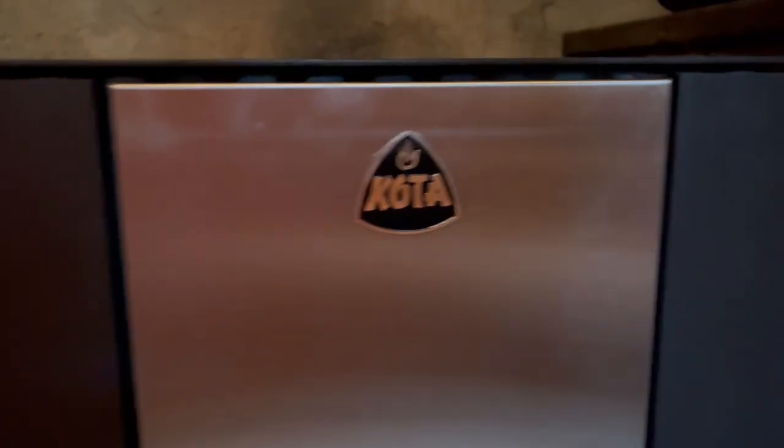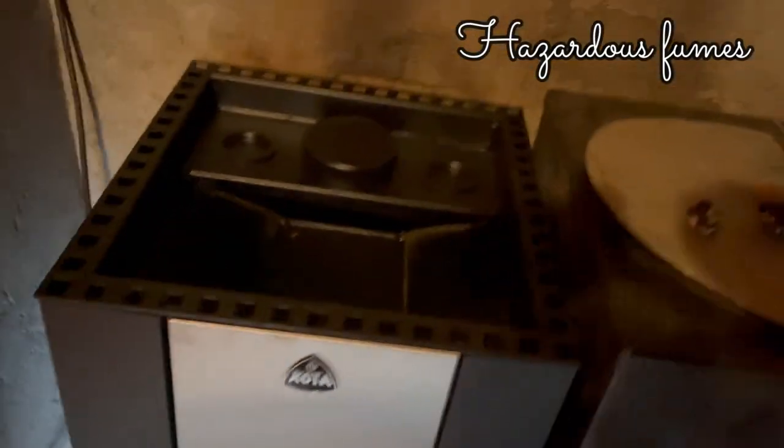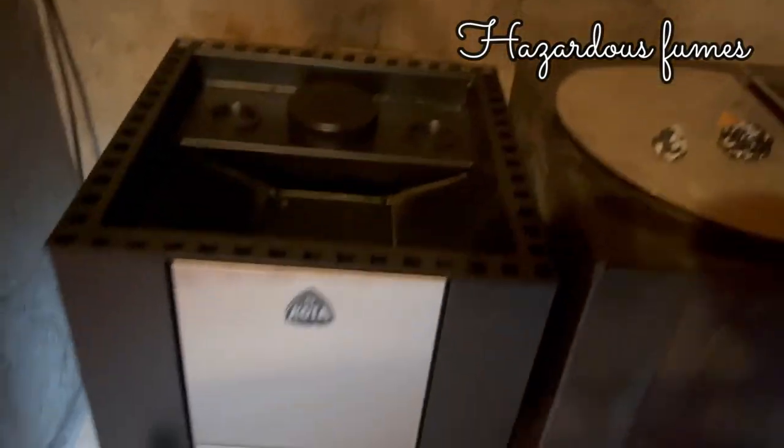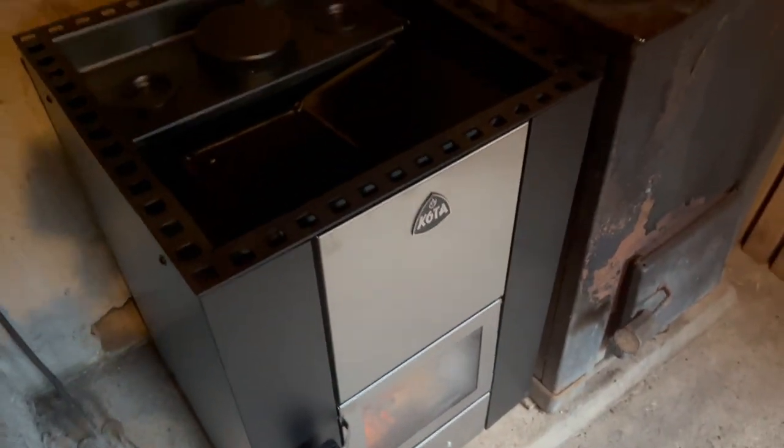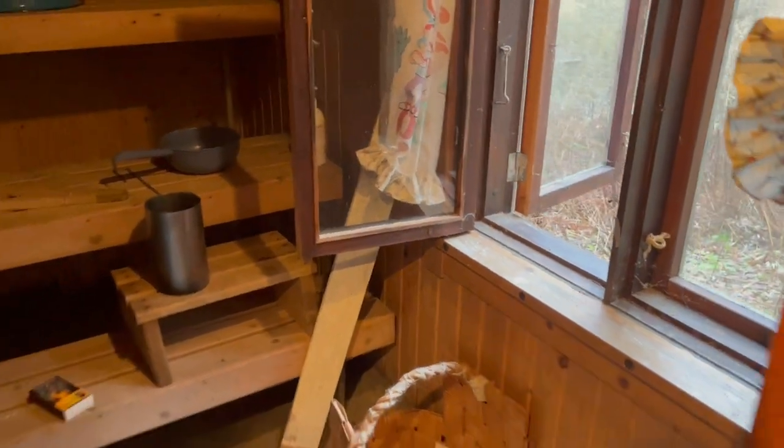Now I have to leave this area because there are some poisonous gases and stuff that can come out when you burn for the first time, from the plastics that have been covering it. And the paint, I think. So we're having the window open to air it, and I will close the door. It can burn there for a while.